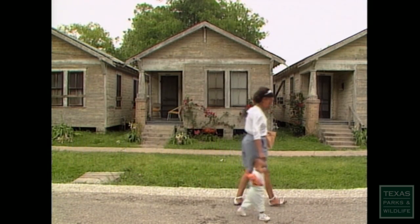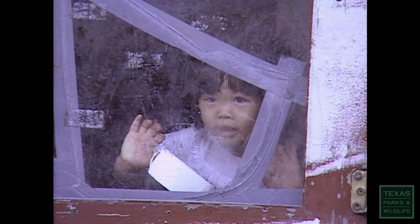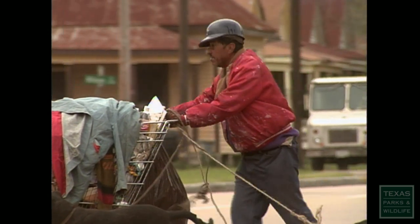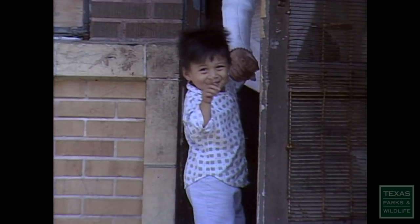Environment is a major influence in the development of any child. And for children growing up in the inner city, that environment can be hostile. This is Houston's Third Ward, a neighborhood struggling to recapture better days. The community's landscape is marked with poverty.